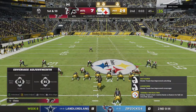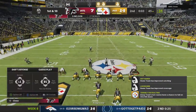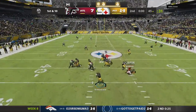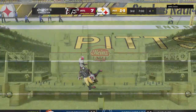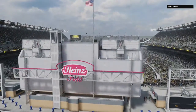And you see the clock almost empty, so this is likely the last play in the second quarter. Final play and a half, Bridgewater. Going up top. And this is caught inside the 5. So we reach halftime here in the Steel City with the Steelers on top.